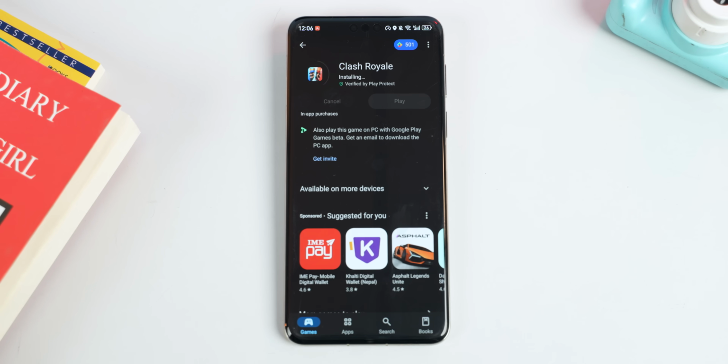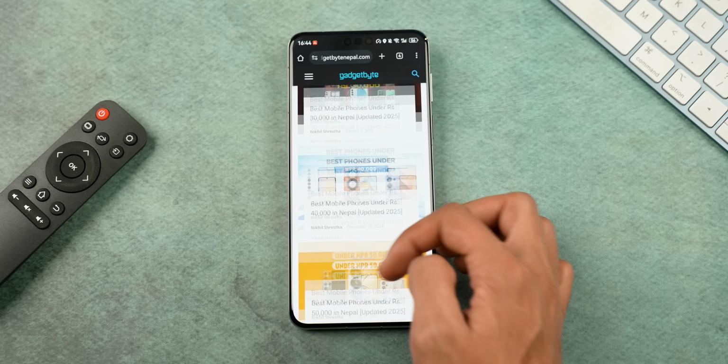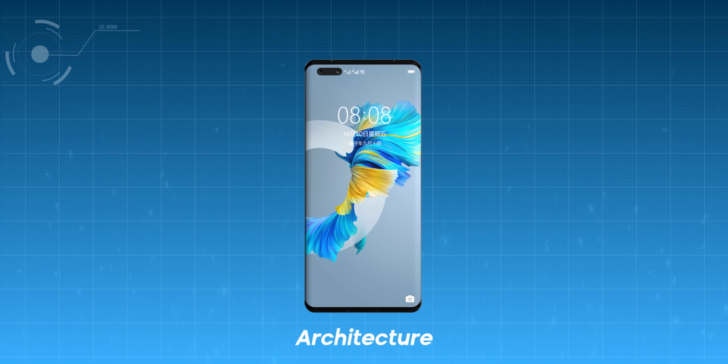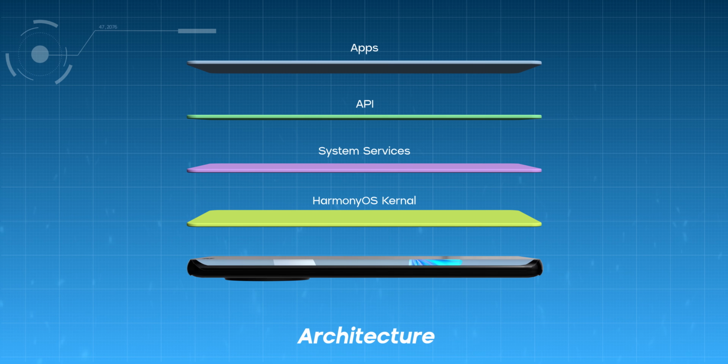So HarmonyOS 4.3 here is still based on Android, and since Android itself is open source, it's completely free to use, and you can install APK files and get most of the Google services working on the Mate 70 Pro Plus here. Whereas HarmonyOS Next is not based on Android at all. It gets rid of all the Android code found on previous versions of HarmonyOS, while Huawei has even replaced the Linux-based kernel with its own HarmonyOS microkernel, making it a proper alternative to Android and iOS that we have been waiting for all these years.